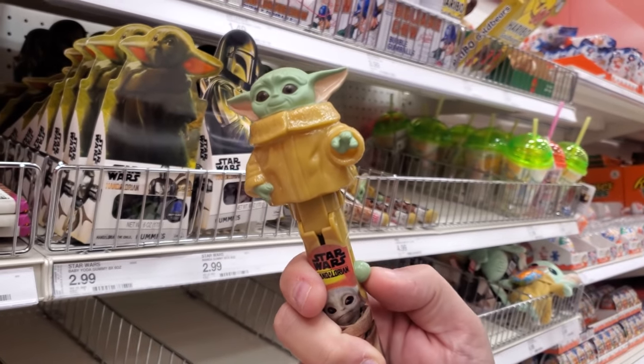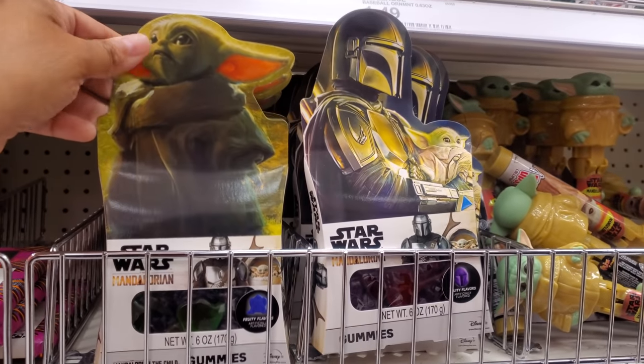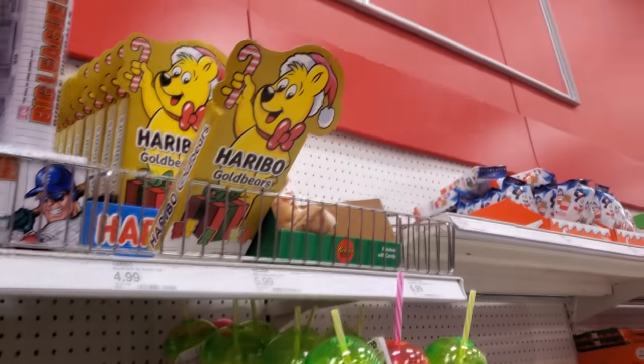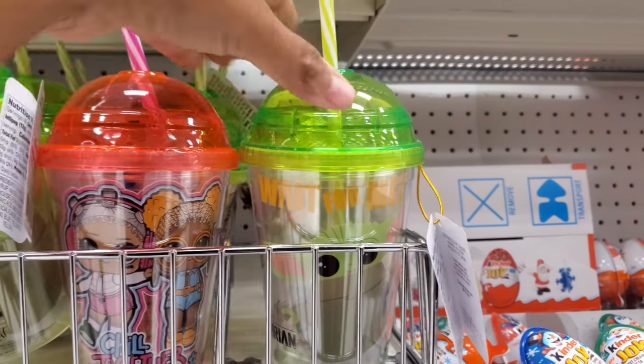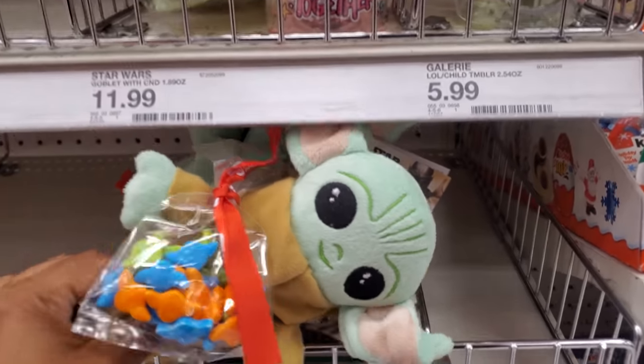He's really sweet inside. These are $3. Look, he has Star Wars gummies. How funny. And then on top, that is $5. So these are $5.99. You get suckers and a little tumbler. This one's $7.